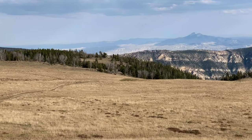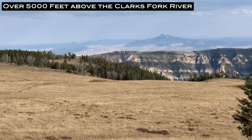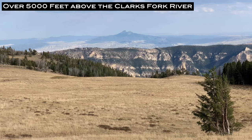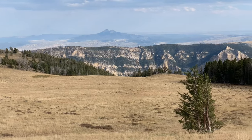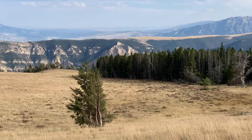On top of the Beartooth Plateau, a couple thousand feet over the Clarks Fork River. We're clear up on top of all the switchbacks and everything else. There's Harp Mountain in the distance. Down at the bottom of those cliffs is the Clarks Fork River.